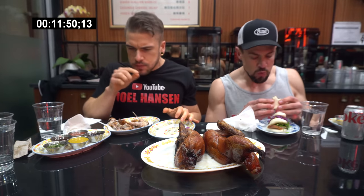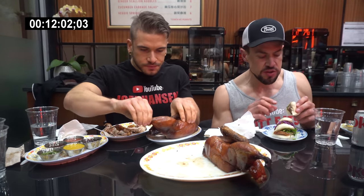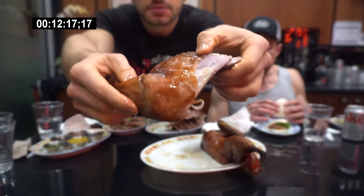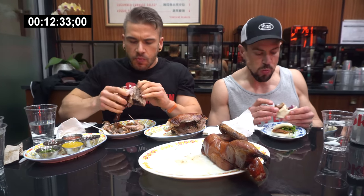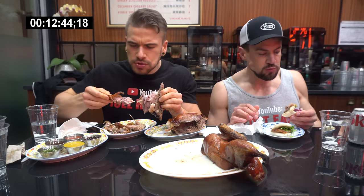So good. The char siu is just great. What do you think of the bao? Good, nice and soft. Got the nice texture to the meat and a little sweetness in the sauce. Alright, let's give this duck a go too. Ooh-wee. So normally I chop this up. Oh man. Look at that, guys. Look at that glisten. Beautiful. Oh man. Woo! Talk about a nice richness, that skin. Are those juices? Oh boy. Woo!